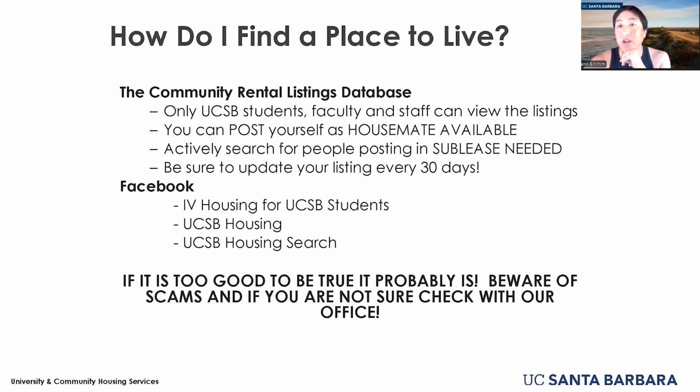It's handled through Rent College Pads, but it's a rental listings database we like to call the glorified Craigslist because only UCSB students, faculty, and staff can post there. But you could post yourself as a housemate available, and you could also post in sublease needed. Make sure to update your postings every 30 days. We have a lot of students that will look there because they're not going to be here for summer, so they're looking for somebody to take over their space.